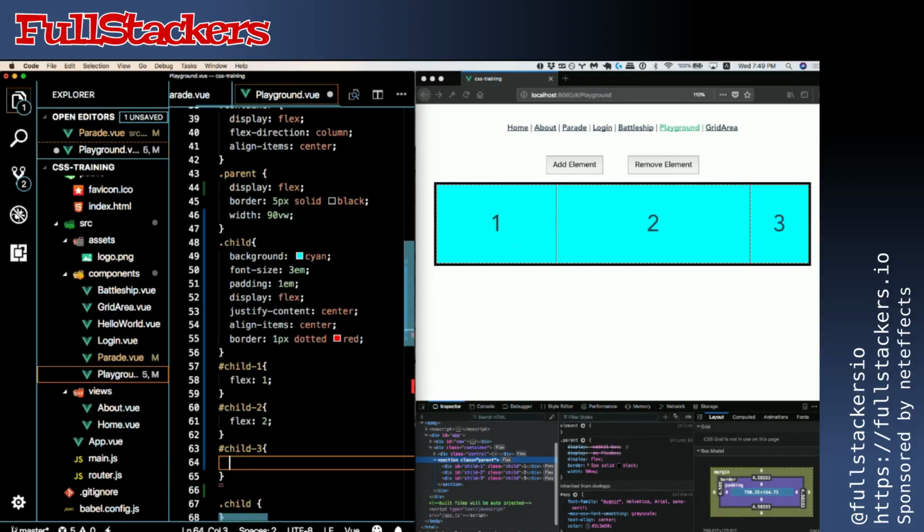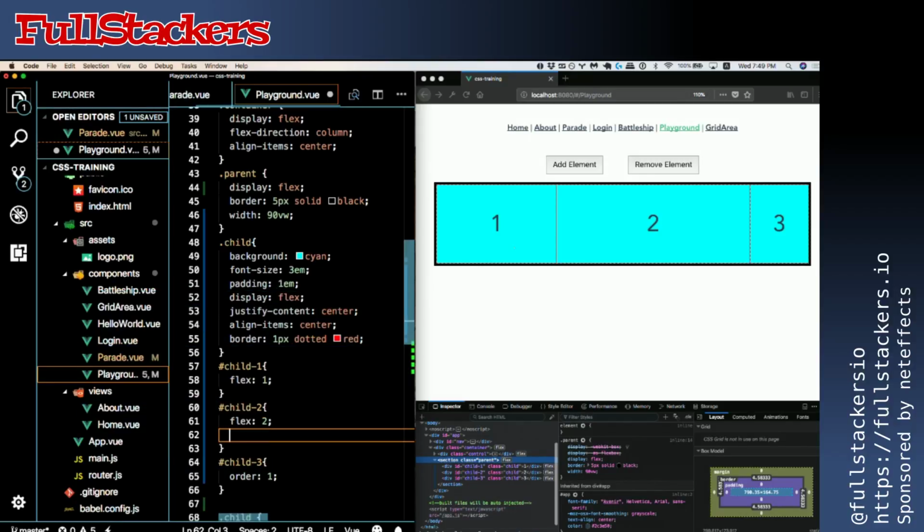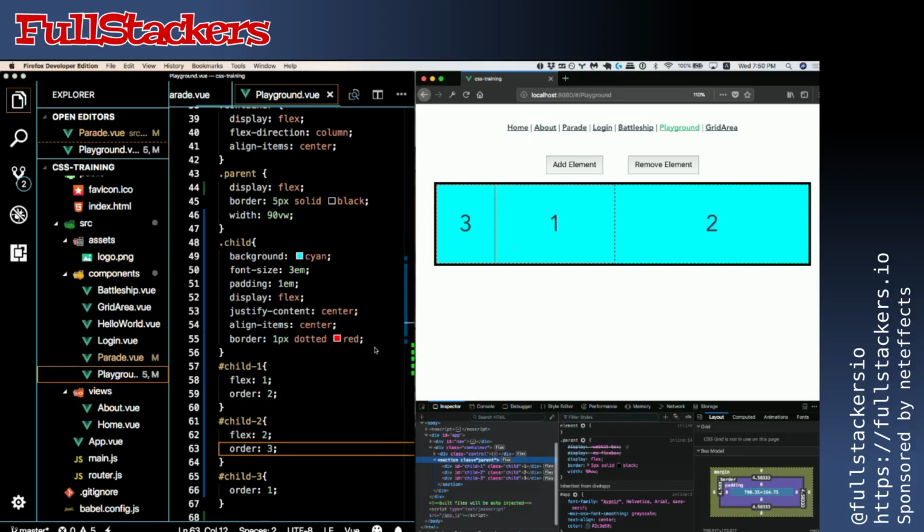I'm going to give child 3 order 1, child 2 order 2, and child 1 order 3. And by putting that order property on each of the children, we've actually rearranged how they display, which is really nice. Is that considered like a bad practice to do? It can be for accessibility, for sure.